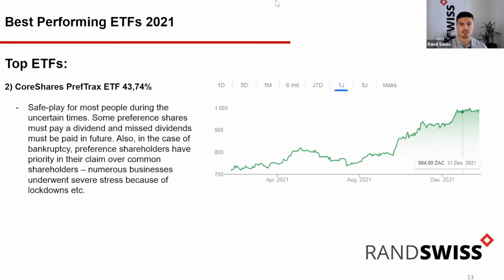I mean, we all know the number of businesses and sectors that underwent severe stress and closed down. Now if you held shares in these companies that went down and you were a preference shareholder, you get priority over the claim. So it's a barrier of safety that's built into that.